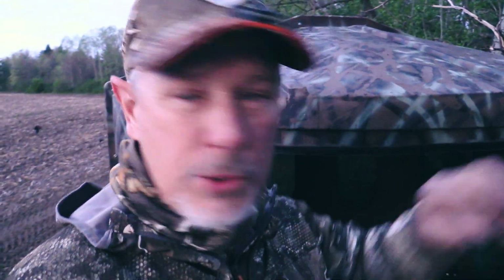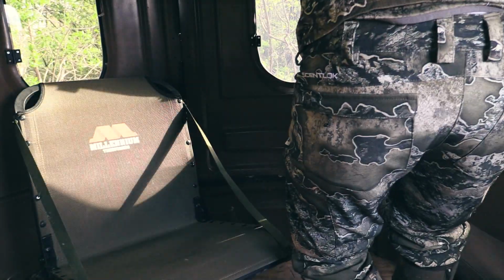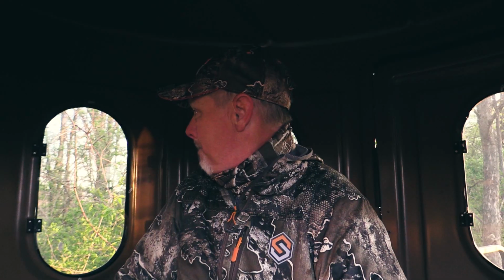I got a couple decoys behind me, set out in the field. There's another field over here, and they usually head this way, so. Pretty stoked about at least hearing something. Yesterday was a wash. Seen 3 hens, but I haven't seen any gobblers in this area.